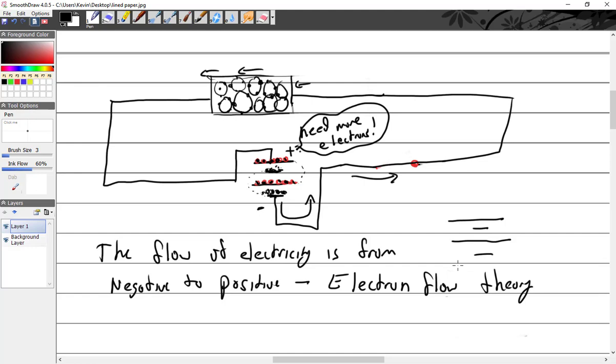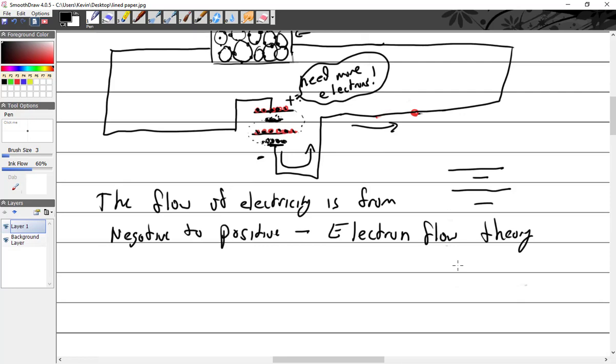Now, what was the old way of thinking? Positive to negative. That is called what? Conventional theory. So what's so nice about the positive-to-negative conventional theory? Anybody know? It makes more sense. Schematics are written that way. Schematics are actually written in a way that it's much easier to follow something positive to negative.